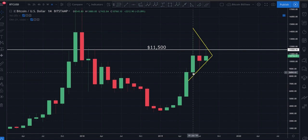And again, where was that? 8,500, and that was, of course, that springboard that took us all the way up to about $14,000. So this was a major area, a major pivot area, and we know Bitcoin likes to retest these major areas, these major pivots. And so again, that was 8,500 where that completely flipped.